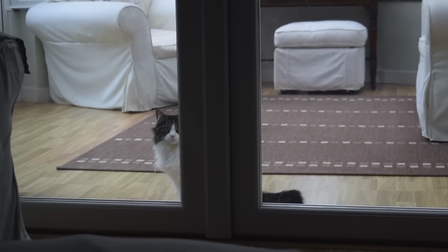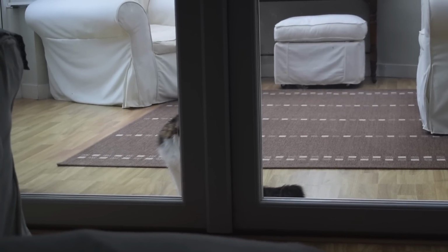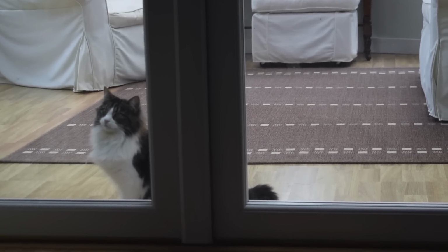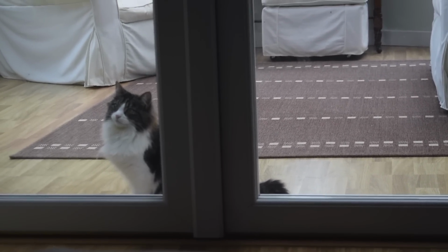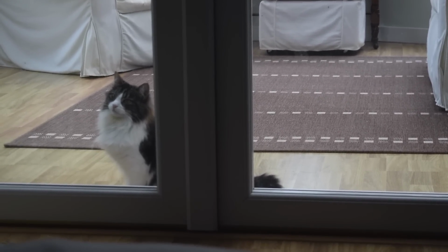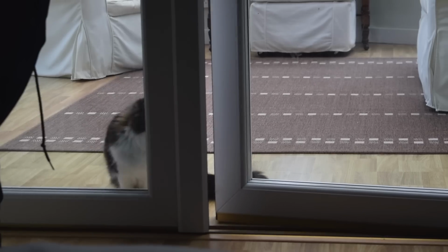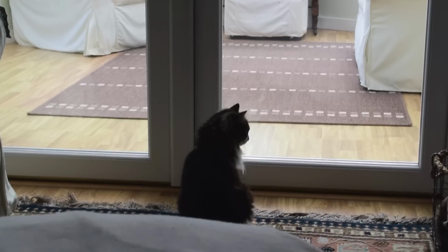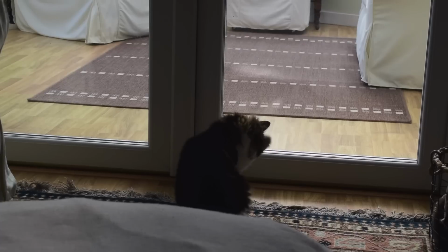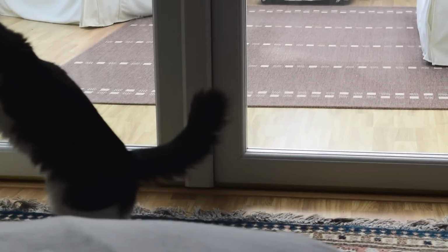Mummy, can I come back in, please? Mummy? She's looking at you. Mummy, let me in. Mummy, please let me in. Mummy? Why are you ignoring me? Mummy, I'm waiting. No, oh, thank you, Mummy, thank you. Mummy, I want to go back out now. Mummy, let me out, please. Okay, I'll just groove myself while I wait.